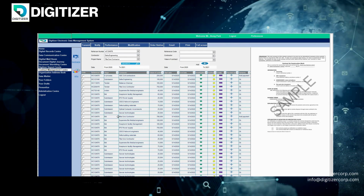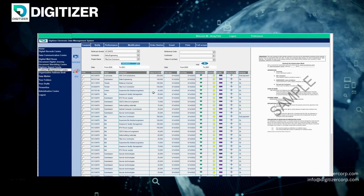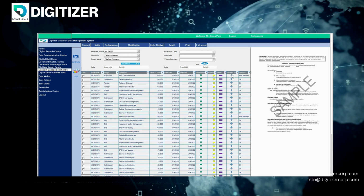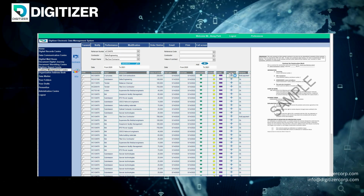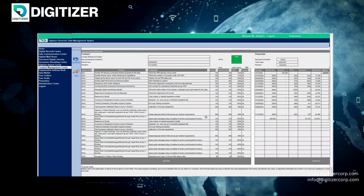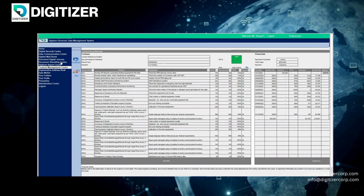The Contracts Management and Performance Tracking module. Digitizer EDMS contains tools for contract management. It holds the inventory of the contract from the invitation of bid stage to final completion of the contract stage. The system records performance under the contract and payment schedule of the contract in real time. The module allows you to communicate with other users on the contract through the Digital Communication Center.